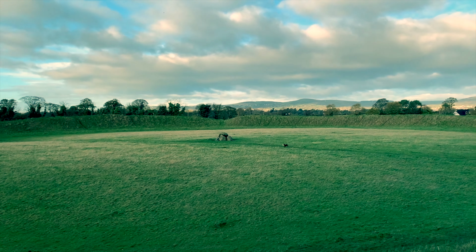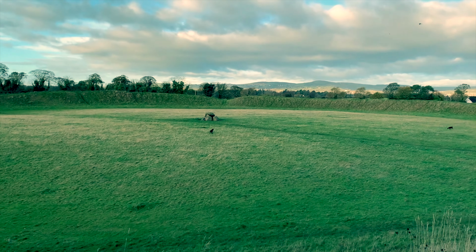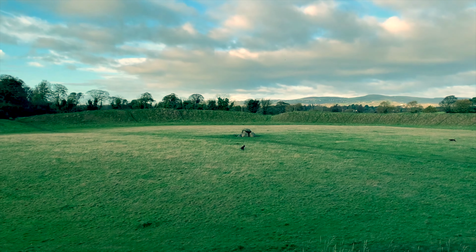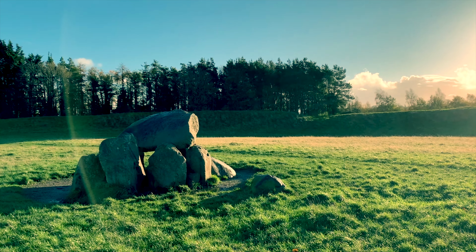Really, when you think about it, it's the stuff of epic movies. And to think that this place is hardly celebrated at all today. Just a place, as you can see, for one man to walk his dogs.